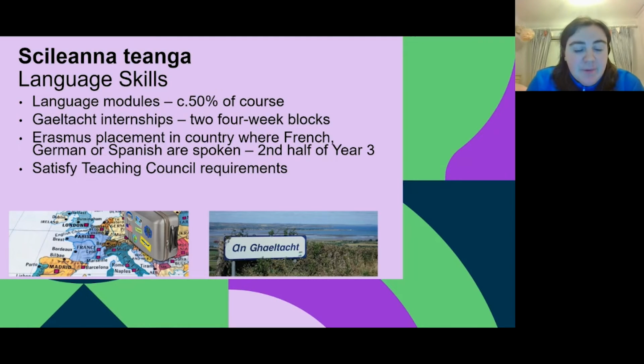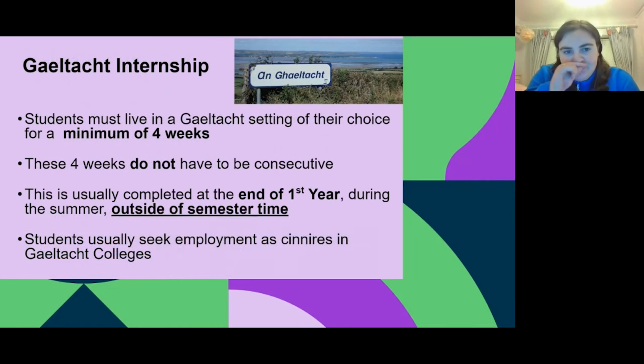To develop your language skills, obviously you'll go to your lectures, assignments, work with your peers, but there's also then a Gaeltacht placement and an Erasmus placement. And these are important in order to satisfy the teaching council requirements. So for you to qualify as a language teacher, you obviously have to do this degree at DCU, but you also have to do these things that the teaching council stipulate. We'll go into them each in more detail now.